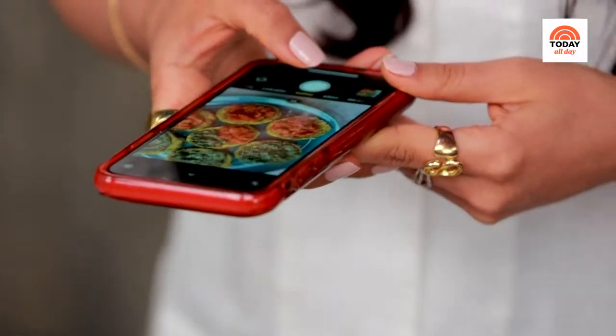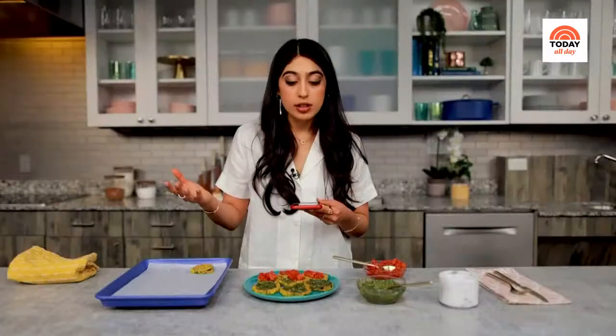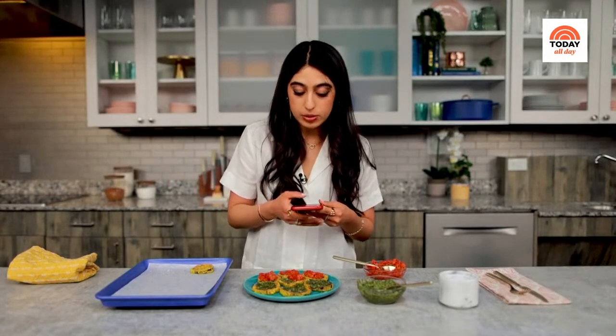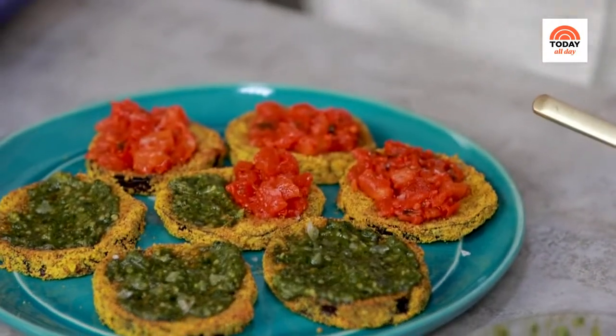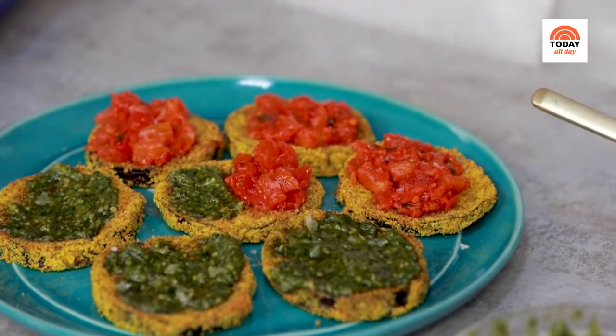And again, feel free to use whatever toppings you want. This is truly very customizable to your liking and your flavor inclination. Or whatever you see at the store that you're like, that looks good. I'm gonna put that on my breaded eggplant. I support you. Even hummus, I just thought of that. Even hummus. That's what I'm gonna top this with next time.